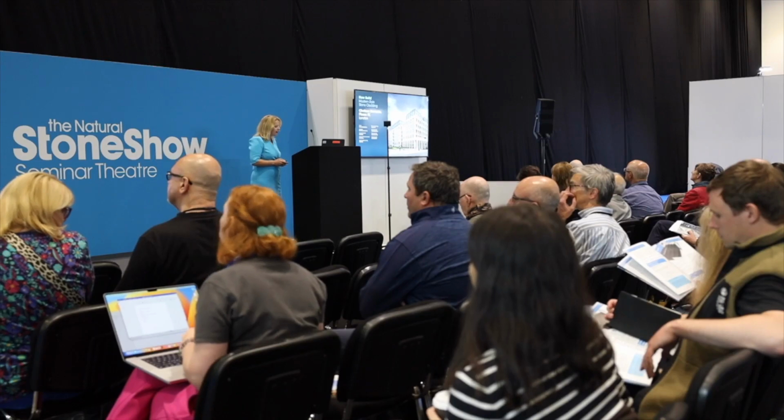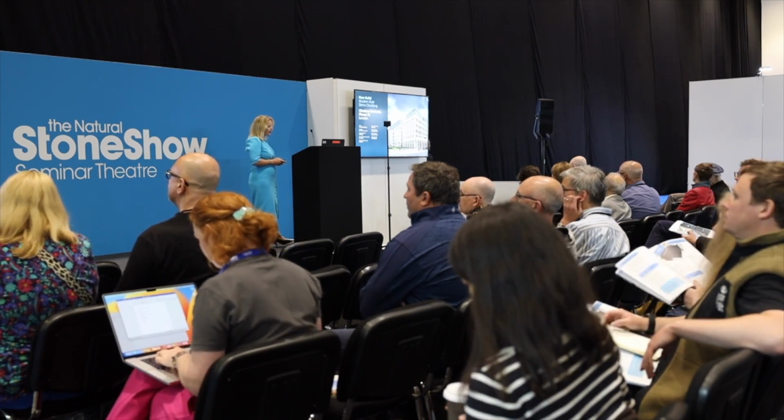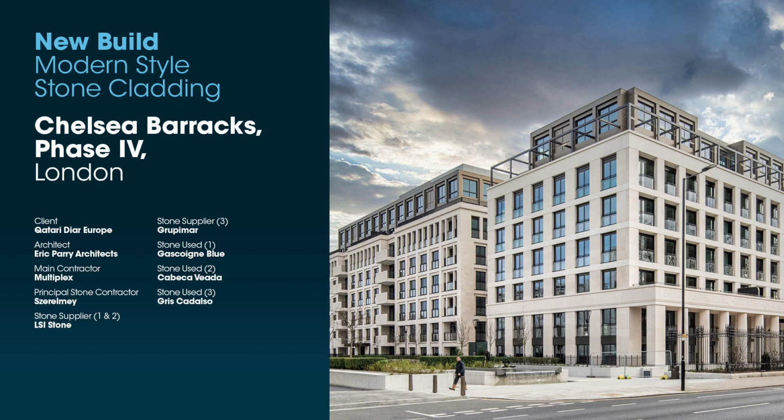what went on. And finally, we're going to hear from Robert Kennett, Director of Eric Parry Architects, about Phase 4 of Chelsea Barracks in London, which was the winner of the new build modern style stone cladding category. So it comprised a pretty complicated and extensive package of externals over 3 buildings arranged around a private courtyard, and each building is 6 storeys with a 2-storey penthouse set back at the upper level. So pretty complicated parapets with dentil detailing, and Robert's going to tell us a lot more about that as well.